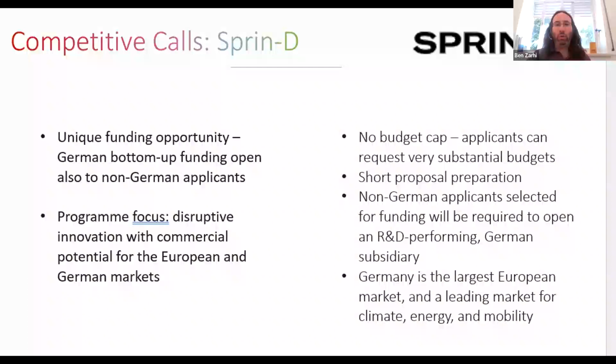Now, why you should go for Sprind is twofold. First, and that's probably the most intriguing for you, unlike other grants, Sprind has no budget cap. You can, at least on paper, request any budget you like. Now, when I advise my clients about the no cap, I usually tend to say, go for a budget that's substantial, that properly reflects your innovation, and aim for a budget that doesn't exceed 25 million euros. Now, this could be a very, very substantial grant indeed.